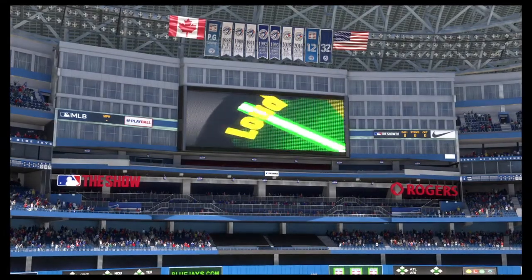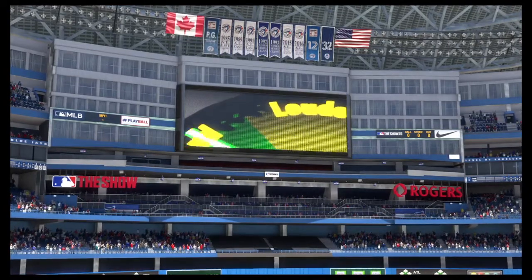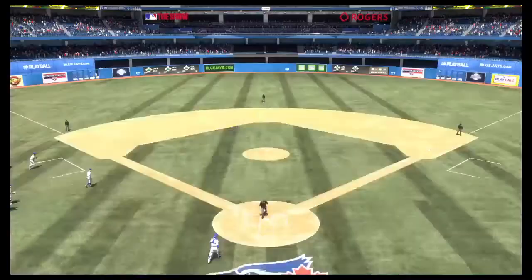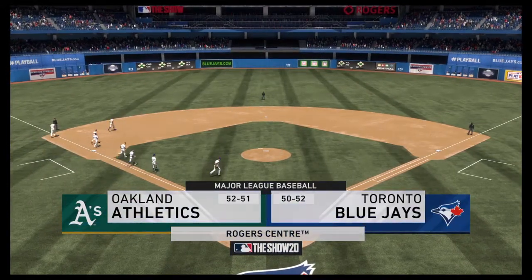MLB The Show's coverage of Major League Baseball is on the air. Should be a good one here this afternoon between the Oakland A's and the Toronto Blue Jays. It's Blue Jays baseball, and it's on its way next.